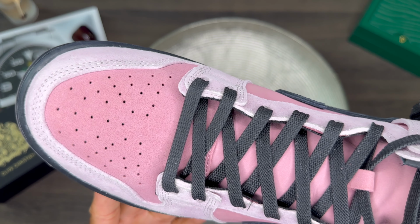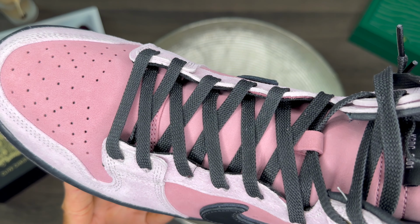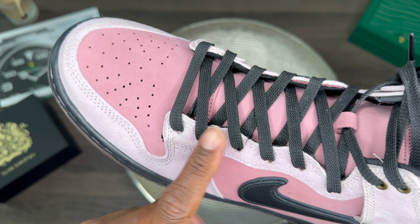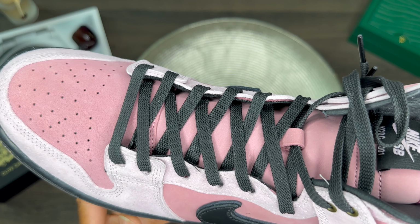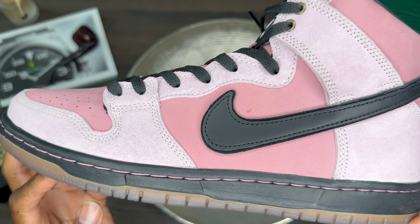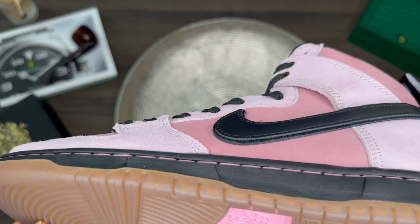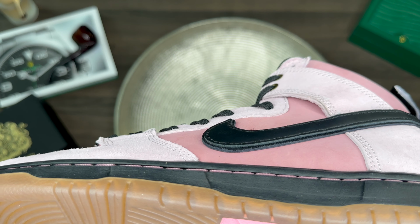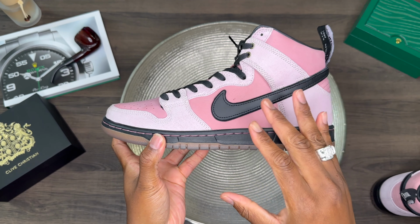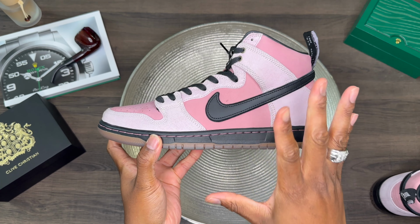You got these very nice waxed laces. I mean, look at the tongue. Normally they will flip flop and skimp and give you something else on the tongue, but look at that. That's all nubuck on the tongue. Just very nice materials all over the shoe. The Nike swoosh has this very thick, look how thick this double stacked Nike swoosh is. I like that they did it in black and pink.